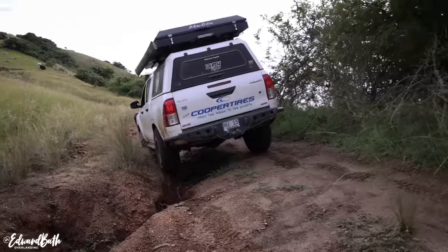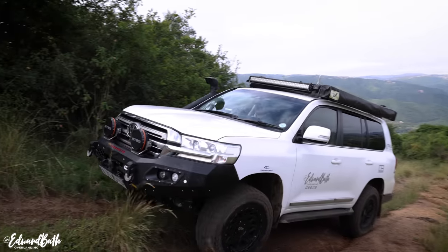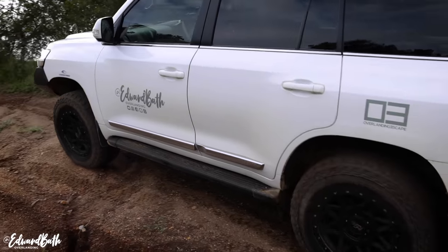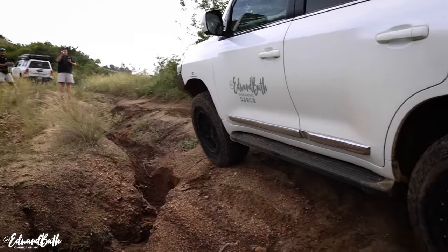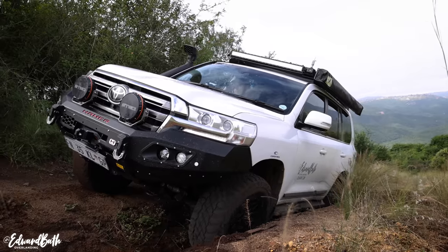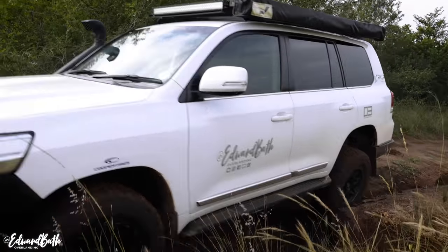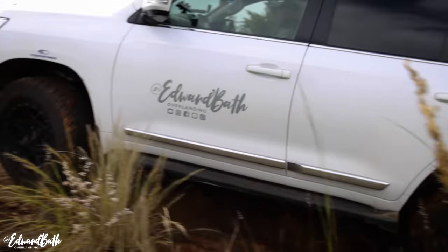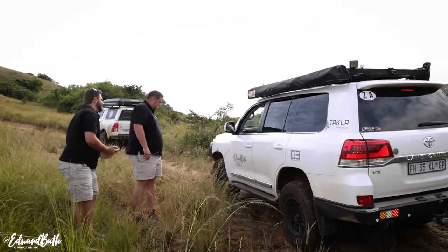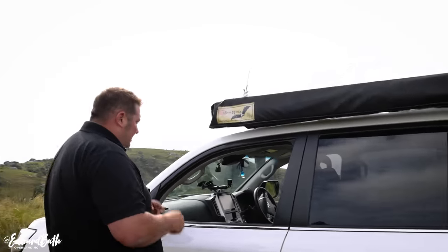Hilux was definitely more nimble than the 200 series, but we were both running the Cooper ST Maxes, so the vehicles were ready for anything. Travis had already taught me so much about my vehicle, and it's pretty remarkable what something weighing nearly 3 tons can do.